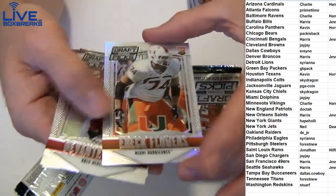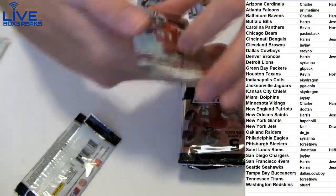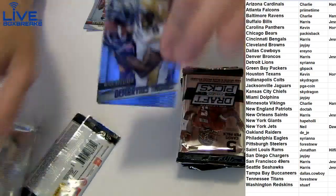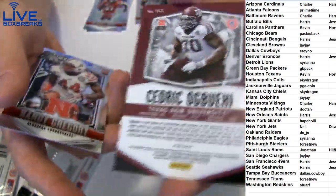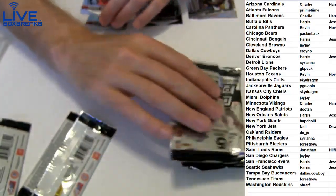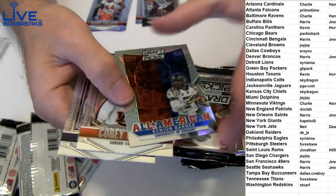First two cards are base. Then we get Prizms and rookies and hits and stuff. Flowers, Prizm, Davis, and Williams. Couple base. We got an Obui. Agabui. Got the camo. 199. We got Gregory and Peters. Rookies. Couple base. We got a Barner.